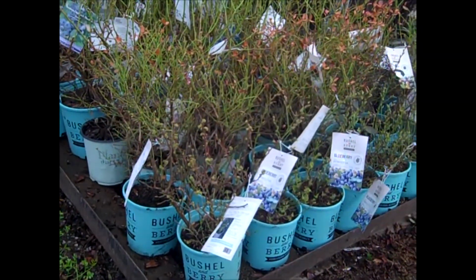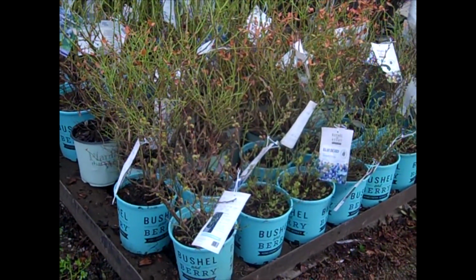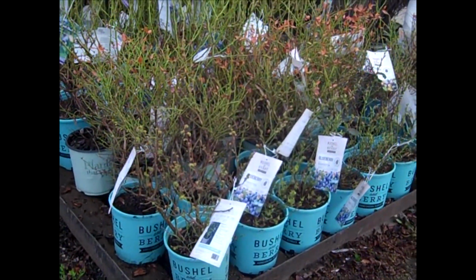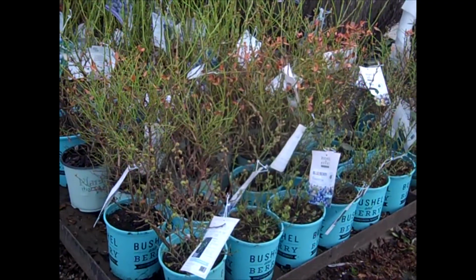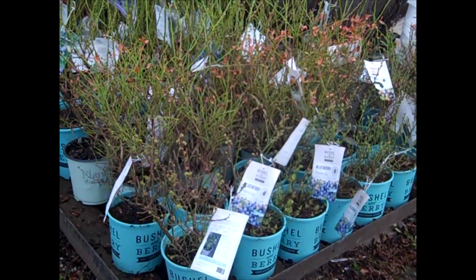Here we have more of the Bushel and Berry, or small fruits, and a lot of folks in areas are going to start planting their garden. So these are not only for the garden, they're great in the landscape or in containers on the patio. Check out the Bushel and Berry series.